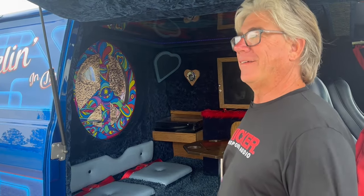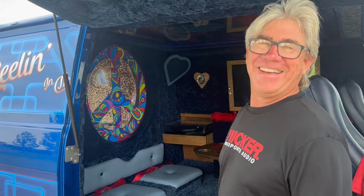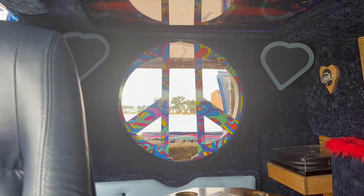It's multi-purpose, I guess. You have a unique feature on this van that I have never seen before. Will you tell me about that? Is it a porthole window? I just call it a door to the bedroom. Well, it's the coolest bedroom door I've ever seen in a van. Yeah, it's powered so we can open it up and get to the back. Flip a switch and the peace sign opens up for me.